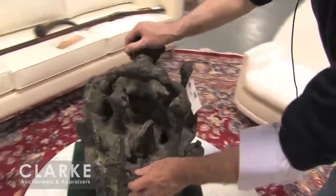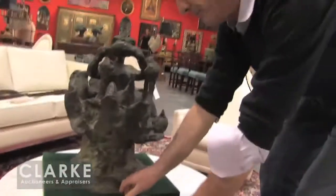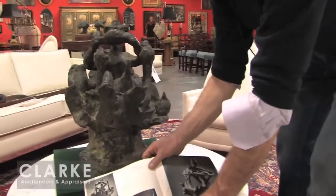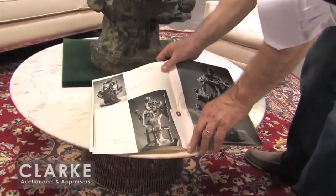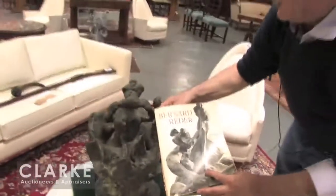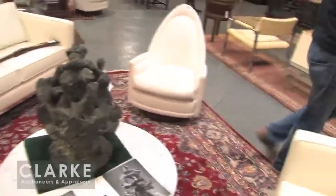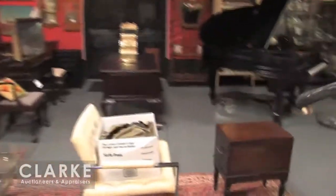Here in front of it, this is a very large bronze. Came from a White Plains estate and it's by an artist called Bernard Reder. Right here you can see it's called A Woman in a Tree. You can see it there, it's actually in his catalogue. Nice extra big size, nice patinated bronze. We've had this artist before, we quite like him. Doesn't do a huge lot of money, but very, very good.